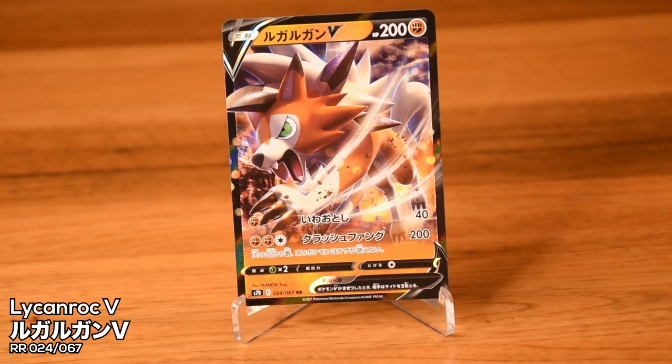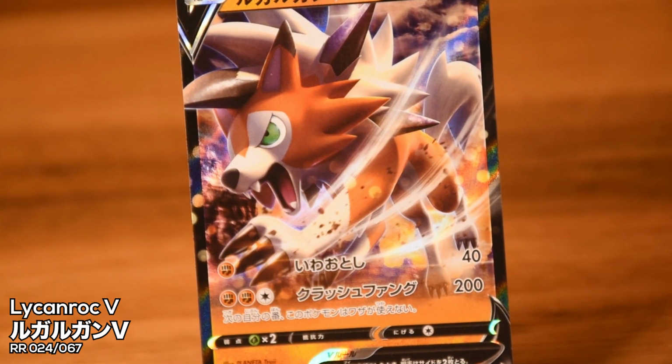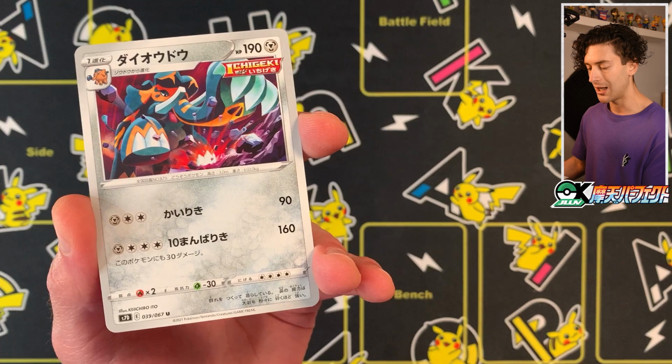It's not bad, honestly. I've been saying this in the last few pack opening videos I've done for Sword and Shield sets. They are getting better. The V cards are getting a little bit more palatable. So, a really cool Lycanroc V. And behind that, we got Diodor.